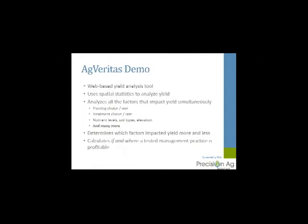So first of all, Ag Veritas is a web-based yield analysis tool. We use some spatial statistics techniques to analyze all the factors that are affecting yield on a given field simultaneously. We know from all the things that Chad was just talking about, there are lots of field conditions or different management practices that might vary across a field, and trying to reach a clear conclusion because of all of that spatial noise at the end of the year when you're doing a trial can be challenging.